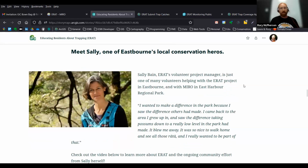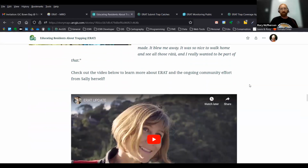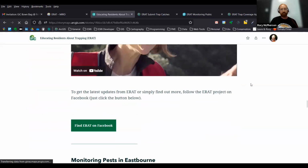This is an older story map, as I noticed, so this probably needs a bit of updating, but it's just showing Sally Bain, who is a previous volunteer project manager for the ERAP program. She's actually moved on since. But it's great to just have these champions in the community that people know, their neighbors, and they really progress these efforts in a really great way. So there's a bit of a section here about Sally and some of the efforts that she's done, if you want to watch any of that.